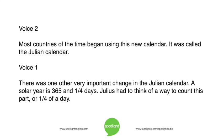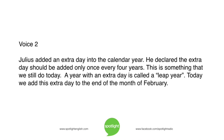There was one other very important change in the Julian calendar. A solar year is 365 and 1/4 days. Julius had to think of a way to count this part or quarter of a day. Julius added an extra day into the calendar year. He declared the extra day should be added only once every 4 years. This is something that we still do today. A year with an extra day is called a leap year. Today, we add this extra day to the end of the month of February.